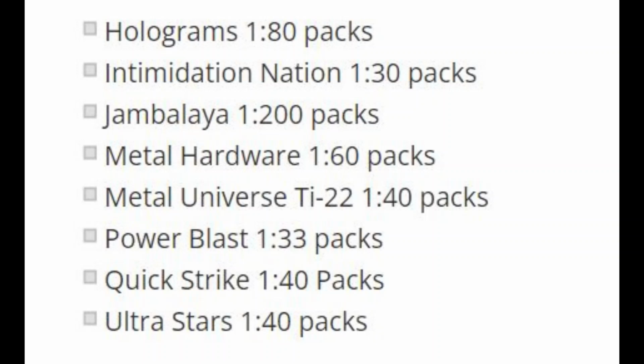Okay, now to the inserts. Each box on average yields 4 different inserts, which equates to 24 inserts in total.